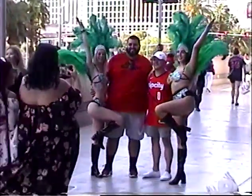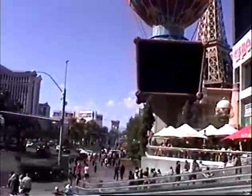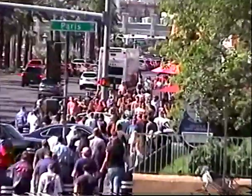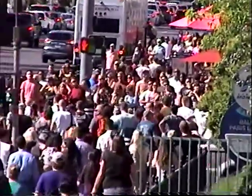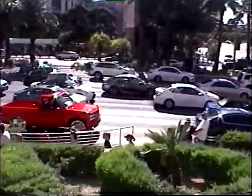And there's like fashion girls here, or the flamingo girls, what do you call those? Vegas showgirls. For a fee, you can take a picture. For a fee, of course.